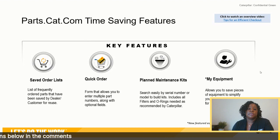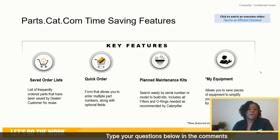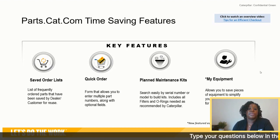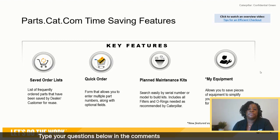We have a lot of customers that are conducting their own repairs or PMs on their equipment. So again, we've easily built in PM kits on parts.cat.com where you can search by your serial number or your model number. And then we've recommended parts based on the hour interval that you're working on. We've recommended filters and O-rings that go along with that kit. So again, that's another great benefit to help you save time.